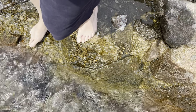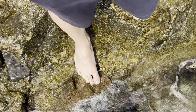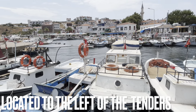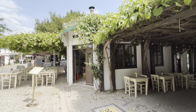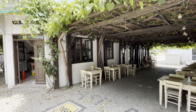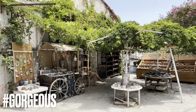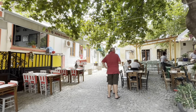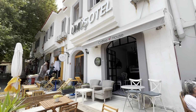Oh, there's crabs down here. Oh, the sea is a good temperature. I could get straight in that. Loving the look of these bars, cafes and restaurants here. And look at all these little nooks and crannies, all shaded areas out of the heat and the sunshine. So pretty. Gorgeous. How utterly charming it is here, folks. Oh, I found somewhere that does cold brew. Might pop in there before getting back on the tender.